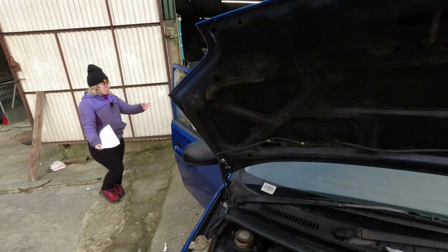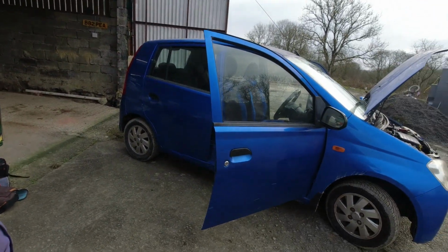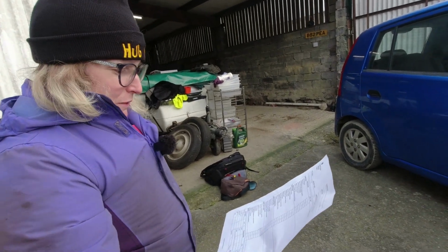Oh my God, she's just beautiful, man. Yeah, general condition is pretty damn good, actually. There's a little bit of bubbling on that back arch, but that's not an MOT worry. Now comes the slightly disconcerting bits.